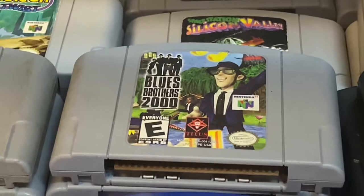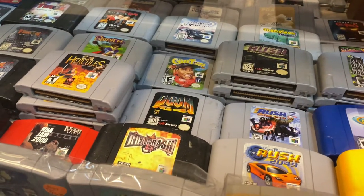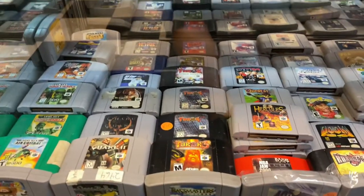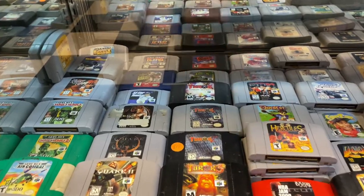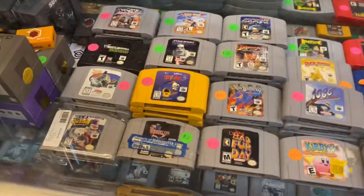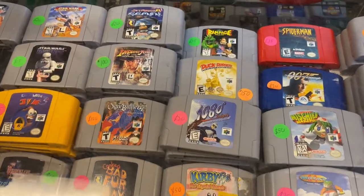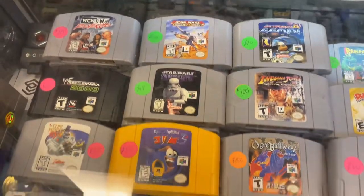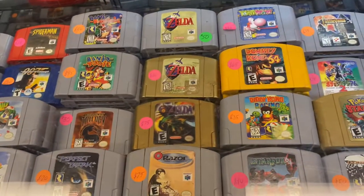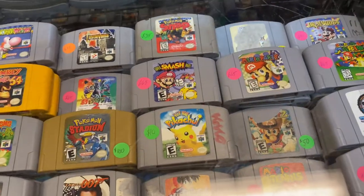Look at this, Blues Brothers 2000. They made an N64 game for that. I mean, I watched the movie. I was a big fan of the original Blues Brothers, but I didn't know they made a Blues Brothers 2000. I kind of want that game. Damn. You know what? I might have to pick that up. That's interesting. You got Earthworm Jim. You got Kirby 64. WCW/nWo Revenge over there. Blues Brothers 2000, huh? Wow. I'm going to have to look at the eBay prices for that one.